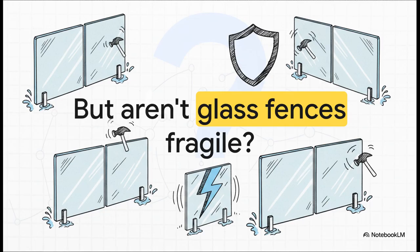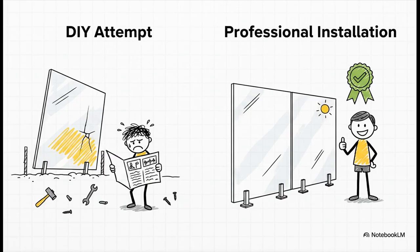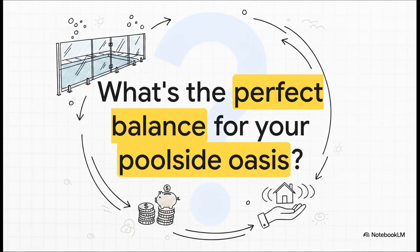But wait a second, isn't glass fragile? It's a really common question we hear. Nope, this isn't your average window. It's toughened safety glass that's built to take a hit. And that's why getting a pro to install it is so key. They make sure it's safe and up to code. So you have to ask yourself, what's the perfect mix for your own backyard oasis?